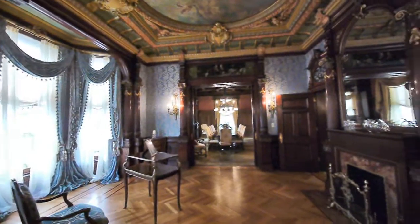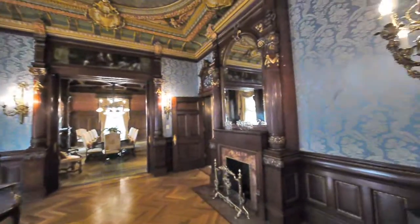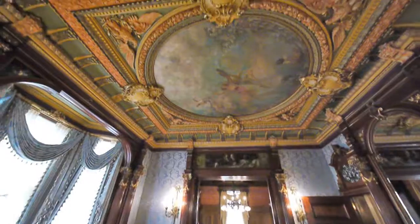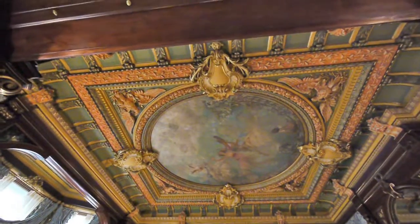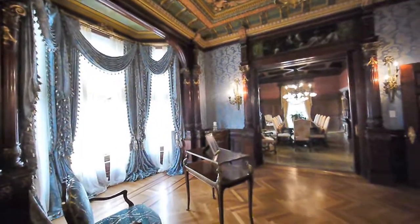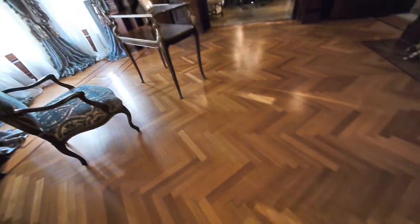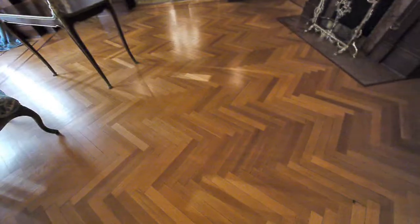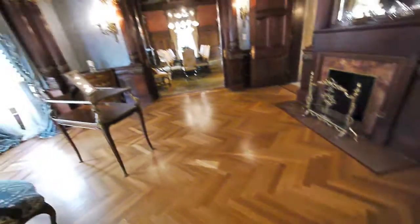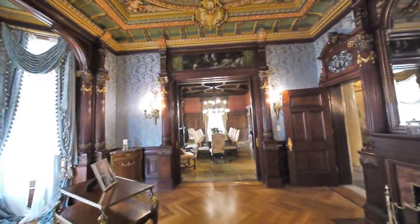We're entering the music room right now, also with the fireplace, also with plaster relief ceilings. The parquet flooring, in this case laid in a herringbone pattern with distinctive borders, differs from room to room.